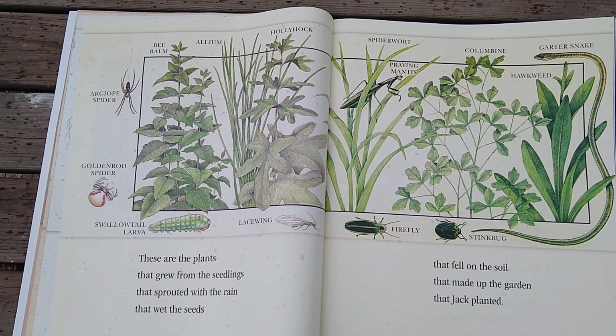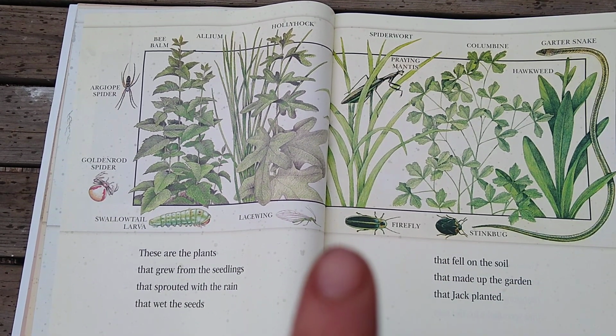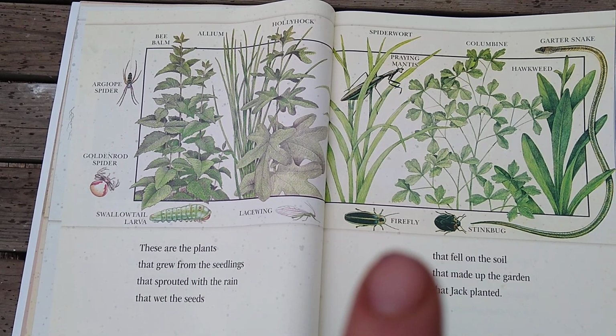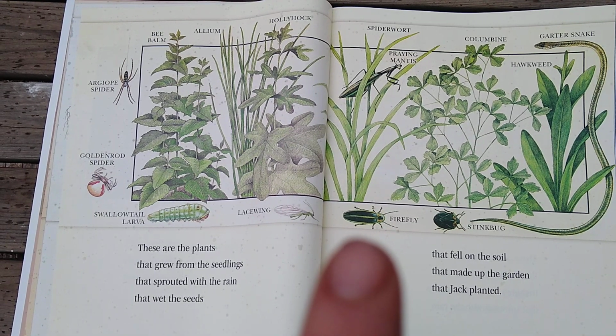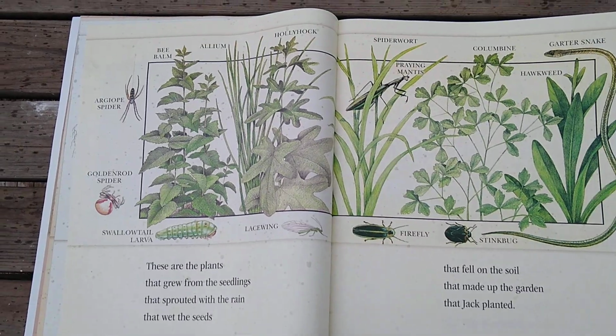Down here on the bottom is a stink bug, a firefly, and a lacewing. You know, we don't have fireflies here, but there are other parts of the country where there are fireflies and they light up and fly around at night. They look like stars.